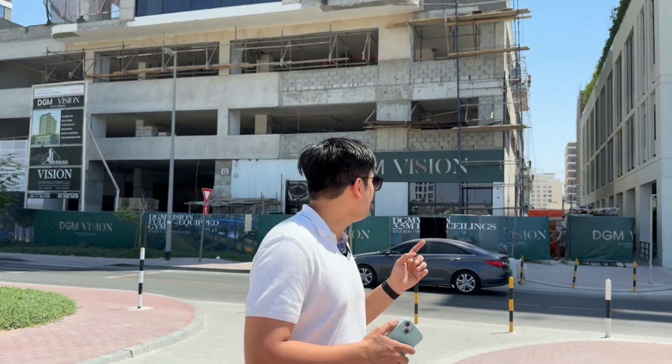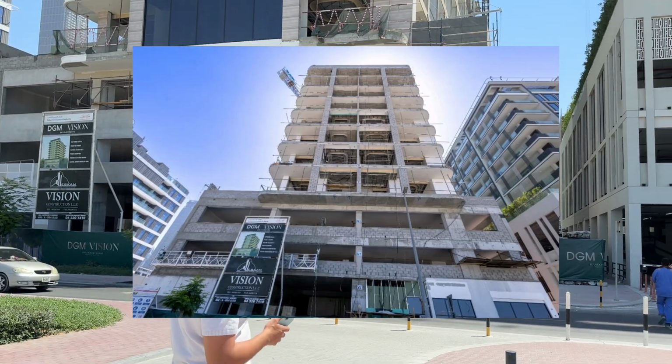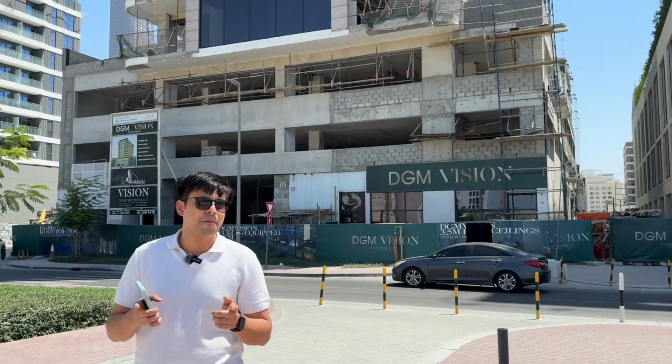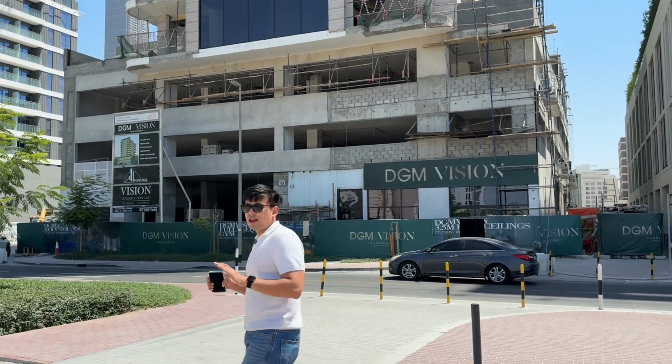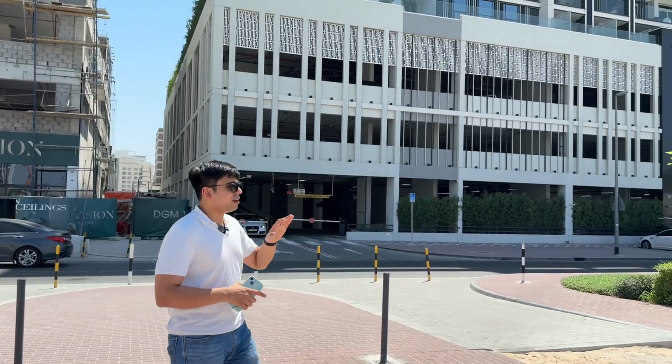So as you can see behind me, this is the project, and at this stage it is almost complete. Around 4 to 5 months more is needed for the exteriors and the finishings. And I think the area as well is developed. Only a few plots remain on the sides. All other plots are already covered.